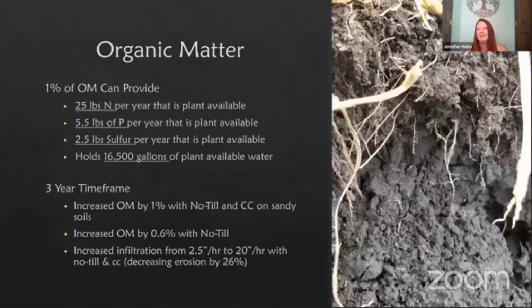So it provides us a lot of different options. And organic matter, that's what matters. It's the carbon in our soils. That's what makes things happen. 1% of organic matter can provide up to 25 pounds of nitrogen, 5.5 pounds of phosphorus, and 2.5 pounds of sulfur annually. That is plant available just by 1% of organic matter. It can hold 16,500 gallons of plant available water.